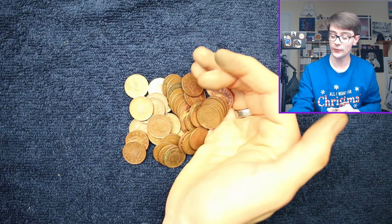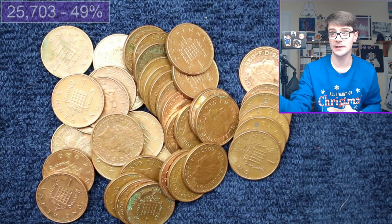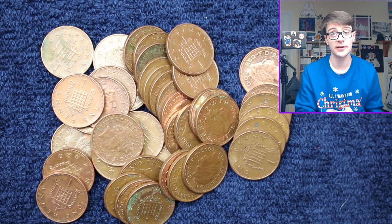So there is another 43. It takes us to 25,703 pennies towards the world record. Unfortunately, no oddities to be had, or territories or whatnots in the rest of this bag, but we'll see what the other half of the bag gives us.